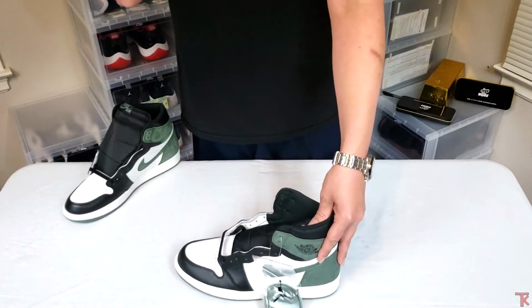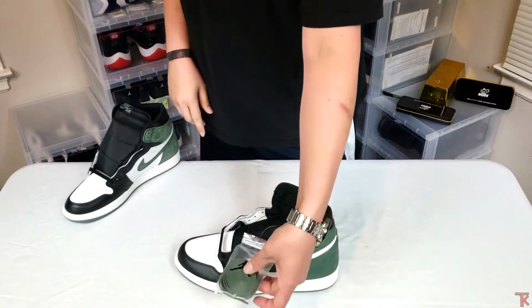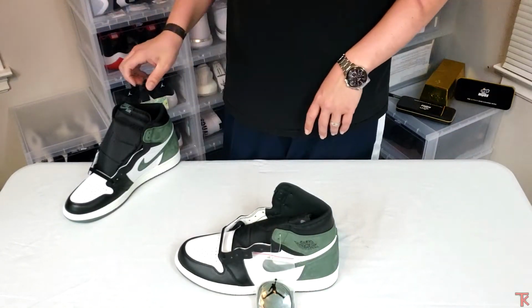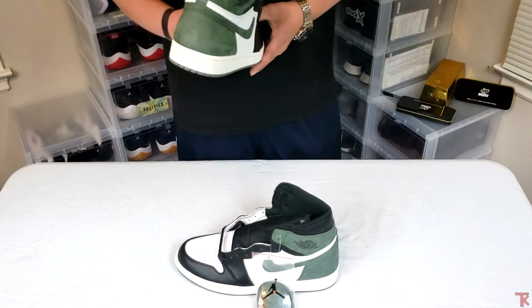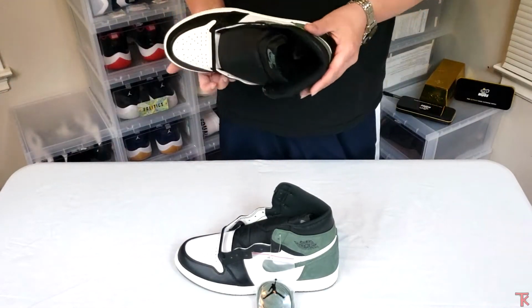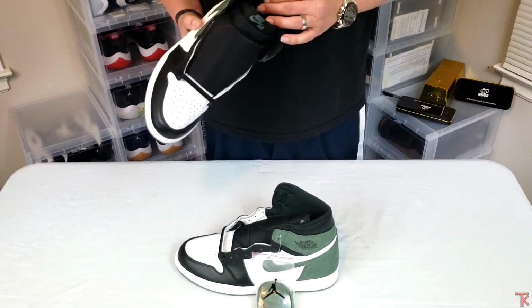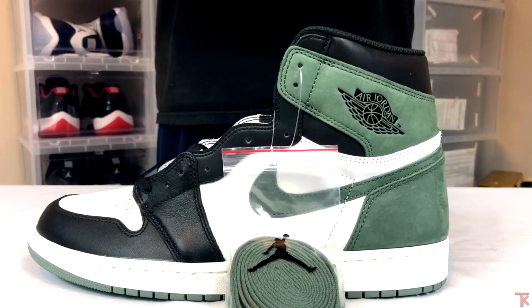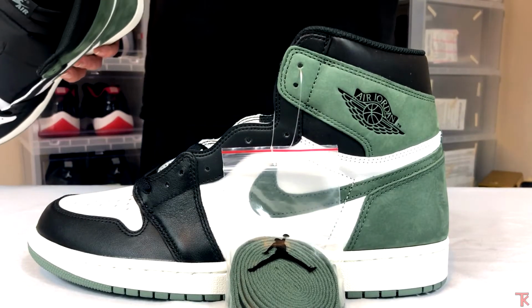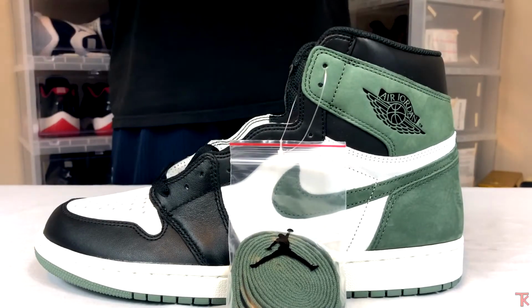And I'm just going to go ahead and tell y'all now, when I do the on feet of this, I'm probably going to be using the green laces, so stay tuned for that. And I'm sure not a lot of people have been doing that. Now, these sneakers have a mix between leather, suede, and your basic traditional black toe kind of look to it.